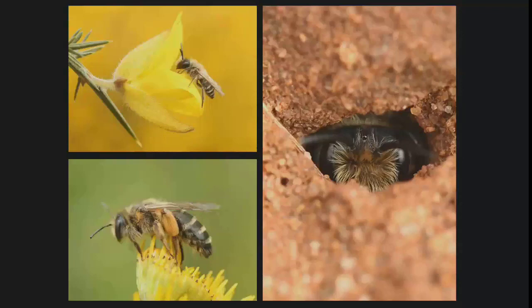A lot of the bees that you find on sandy heaths tend to be restricted to the southern parts of Britain, but obviously as we see a changing climate, we might start to see a lot of those species moving further north as time goes by.